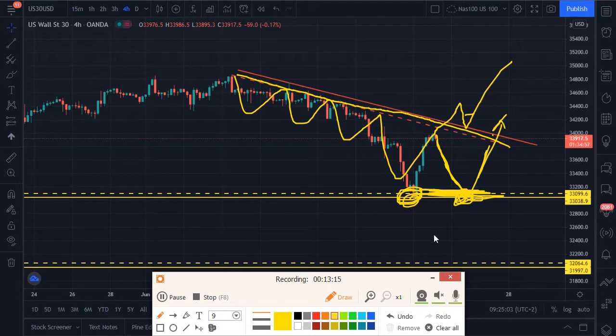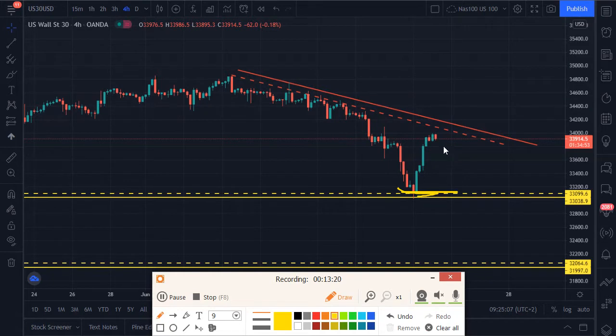You see, I don't think we'll reach this area anytime soon, because the market respected this area. I think if the market doesn't break this area, we'll see the market coming back here around 33,100, around this zone. Then maybe the market will push up, but it seems like we are on this resistance, and it seems like we will see a breakout anytime soon.